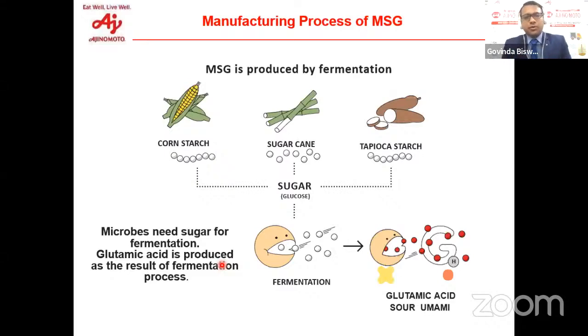Now, one important point is a lot of people are curious how, as a commercial manufacturer of MSG, we produce MSG. For the production of MSG, we need glucose or complex sugar. So what are the raw materials we use for this commercial production? The raw material we use is sugarcane or tapioca starch or corn starch.